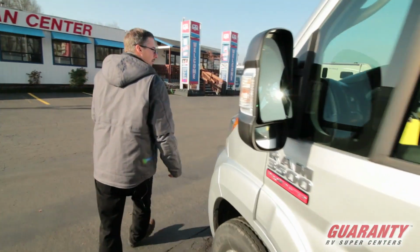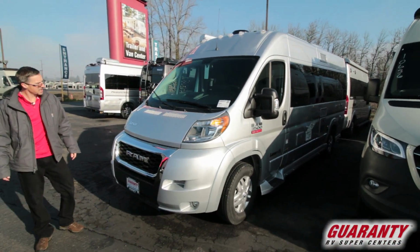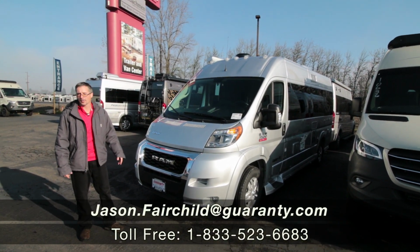And come around and get another look at this nice front wheel drive Ram chassis. Pleasure-Way Lexor. It's a 2020. We just got this in. Love this product. Call me with any questions.